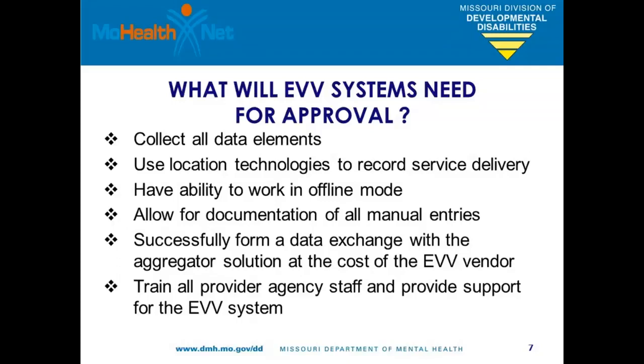We are going to have the requirement that they are able to work in an offline mode. And what that means is that if you're using an electronic visit verification system, say a mobile application on your cell phone, in a place where there is almost never connectivity, way out in the middle of nowhere where there is just not good cell service, we're going to say if you want to use a mobile application, it has to have the ability to gather that information when it's offline. And then when you get somewhere where you get to Wi-Fi or where there's internet access, that information will be uploaded.